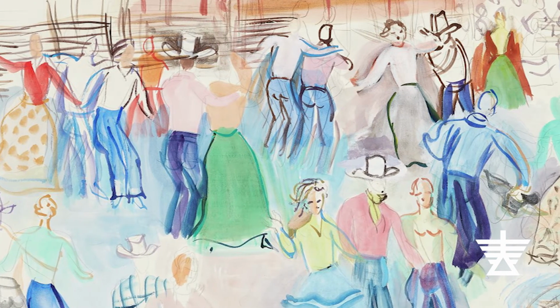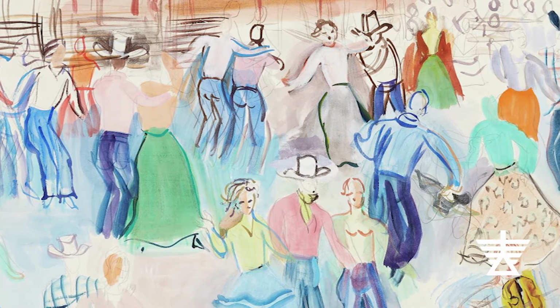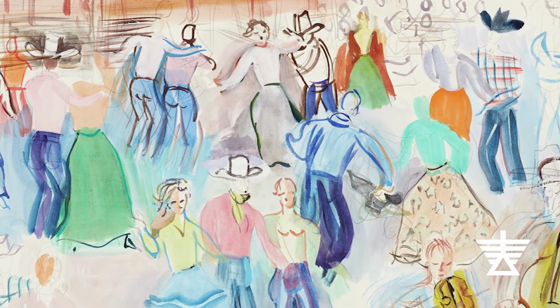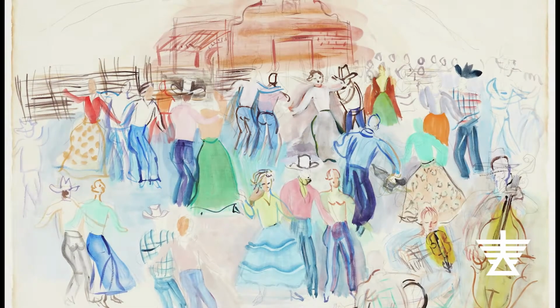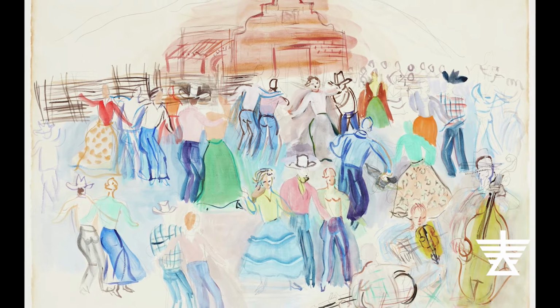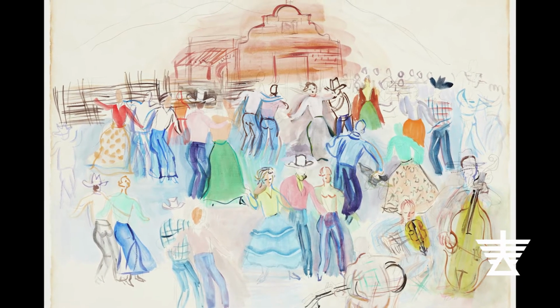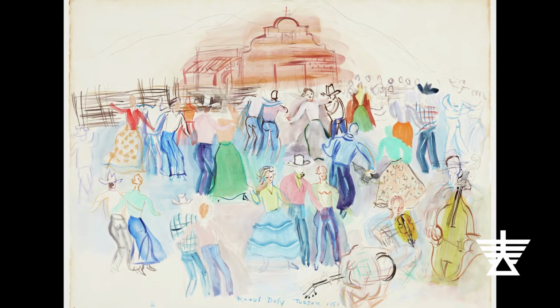The scene is a square dance, which is a dance for couples arranged in a square shape. Square dancing has been popular in the western United States like Arizona, where this scene takes place. Can you see the cowboy hats that some of the men in the painting are wearing? Square dance is usually danced to live music. Look in the lower right corner of the painting. Do you see the people playing the upright bass, the fiddle, and the guitar? It's easy to imagine the sounds of the music and the people dancing and having a good time.